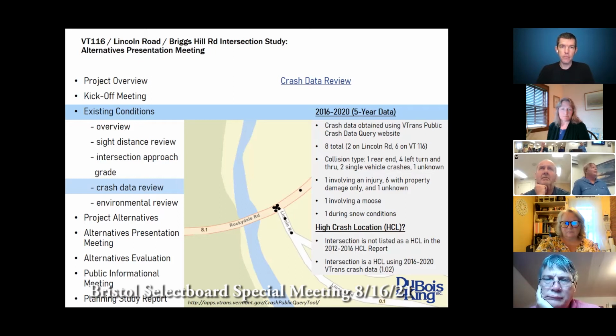So this is based on the 2016 to 2020 data. Our finding is that it is just barely over. It doesn't seem like a big number, but that's also driven by the ADT. If this had an ADT of 50,000, then 8 crashes would give a lower number. It's not a low ADT, but it's relatively low compared to an interstate or that sort of roadway.